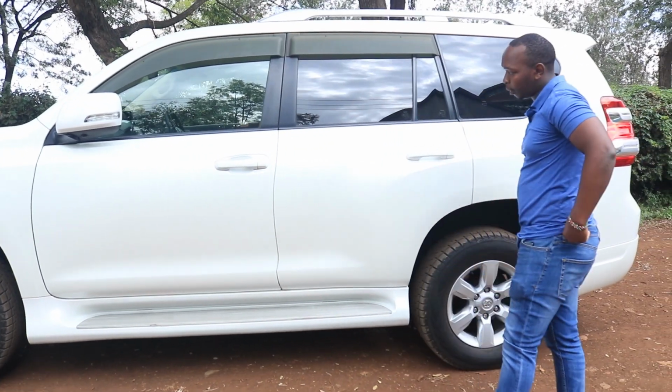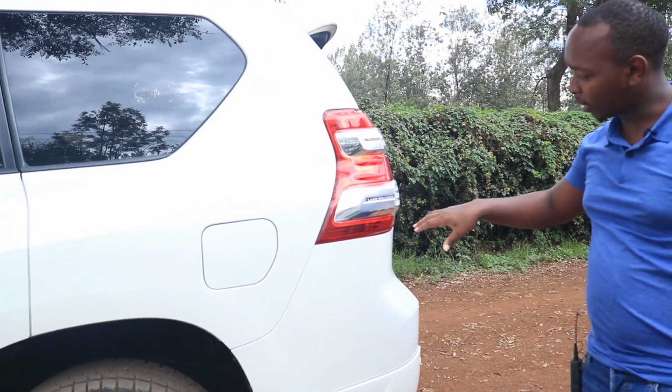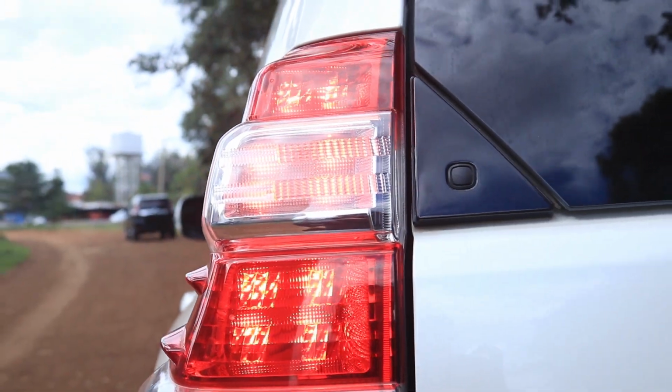Another interesting feature about the car, this car comes standard with LED lights. And as you can see, we have something special. We have the Landcruiser logo inside the lights to remind you where the money is.